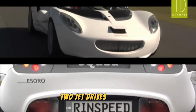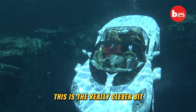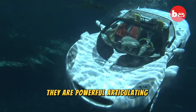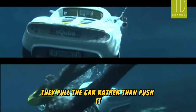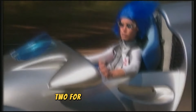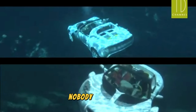2 jet drives, up front, hidden in the gills, or side vents, switch on underwater. This is the really clever bit. When you're ready to dive, you start these up. They are powerful, articulating water jets. Think of them as 2 miniature jet ski engines. They pull the car, rather than push it. And by turning them independently, they allow the car to steer. So, that's 1 motor for land, 2 for acting like a boat, and 2 for acting like a submarine. It's a $1.5 million solution to a problem nobody has.